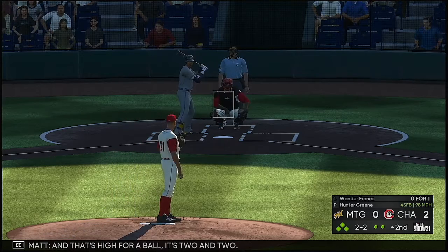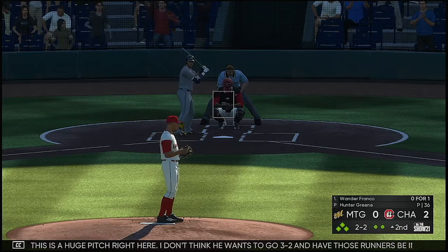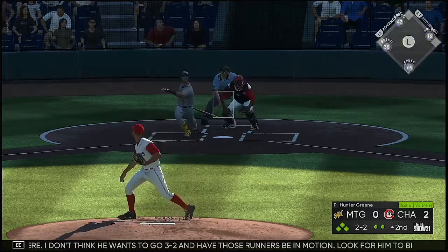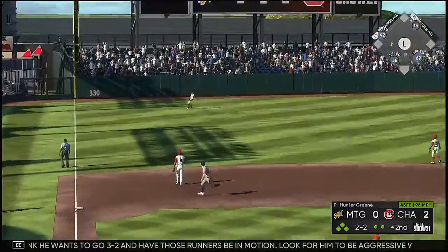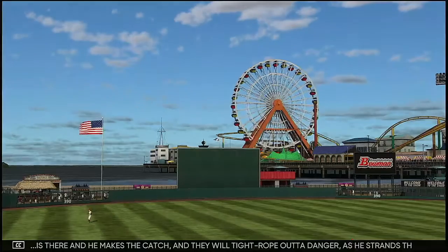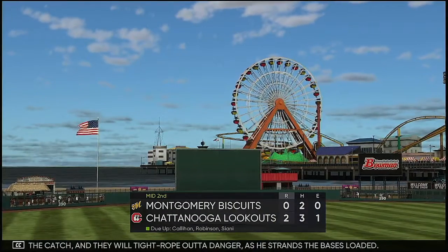And that's high for a ball. It's 2-2. This is a huge pitch right here. I don't think he wants to go 3-2 and have those runners be in motion. Look for him to be aggressive with what he thinks is his best pitch right now. Crook is there as he makes the catch, and they'll tightrope out of danger as he strands the bases loaded.